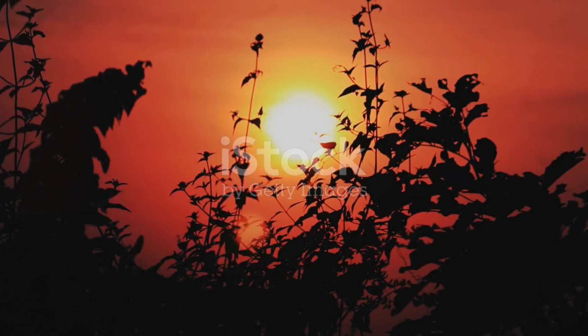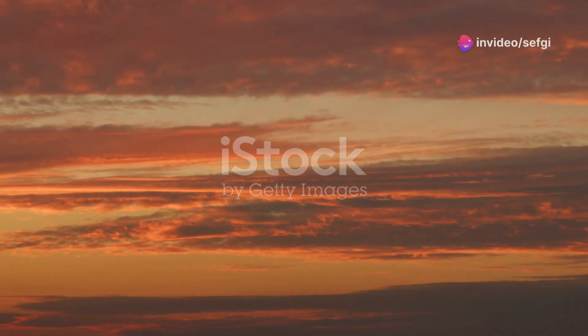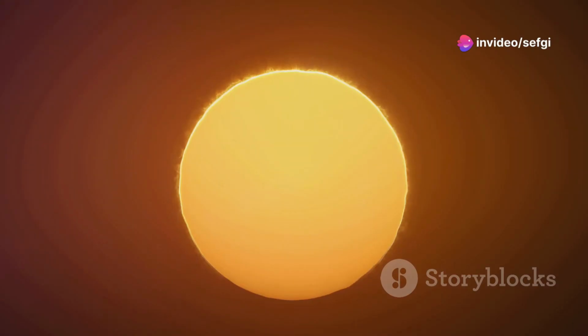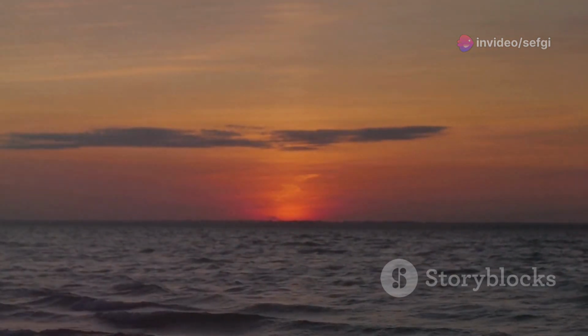Section 6. The setting sun, a dance of colors. The colors of a sunset shift and evolve as the sun continues its descent. At first, the sun may appear a brilliant yellow. As it dips lower, the yellow deepens into orange, then red.